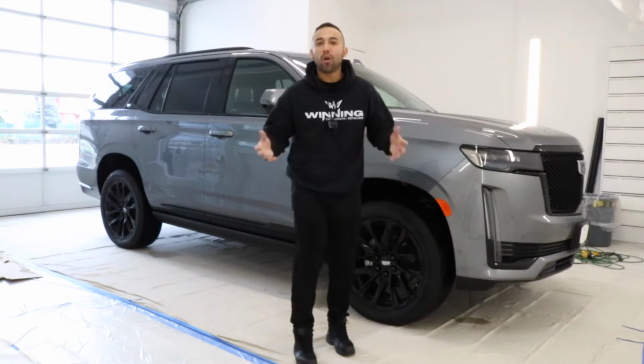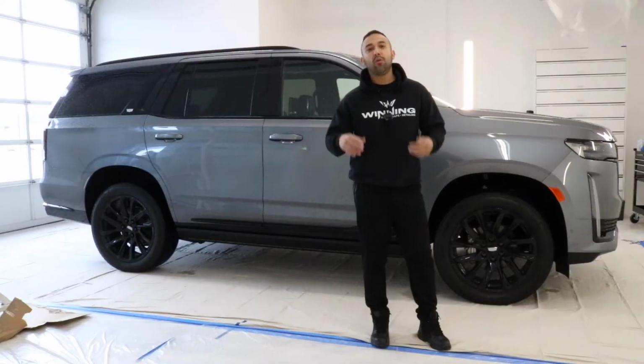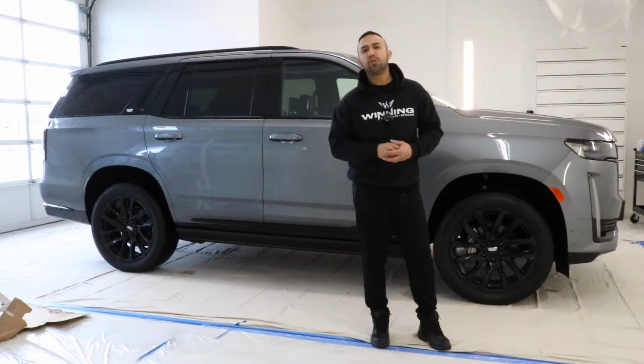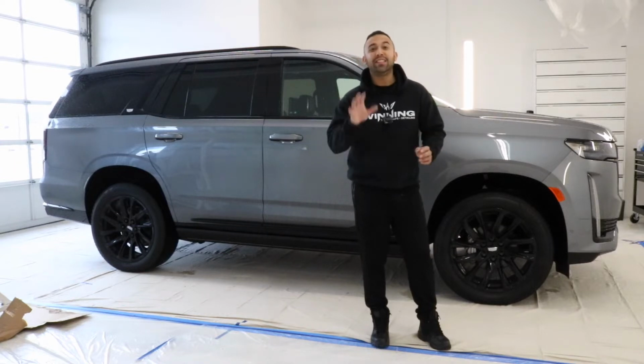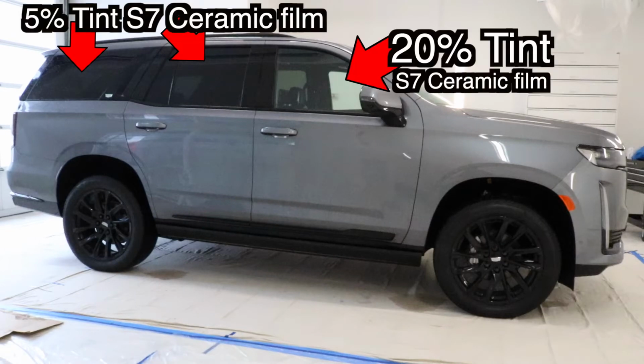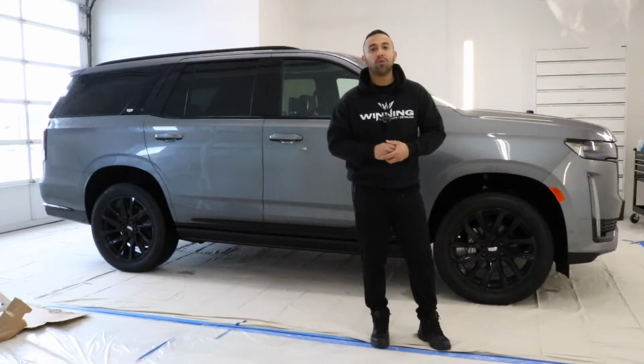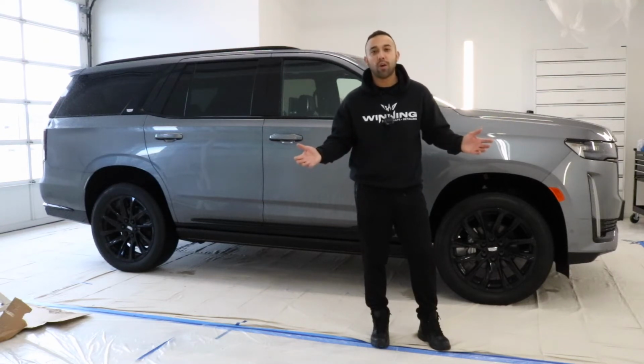As much as we want to keep observing this vehicle, I have to get back to work. So let's put some tint on this bad boy. Now this customer wants full privacy in his back, but he doesn't want the two fronts or the front windshield to be too dark. But he still wants protection with his privacy. So he's gonna get 5% ceramic on the back half, 20% ceramic on the two fronts, and 50% ceramic on the front windshield to block out all those unwanted UV rays and the infrared rays that, of course, none of us want on our car.